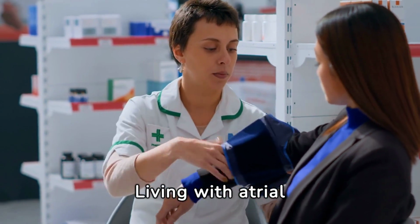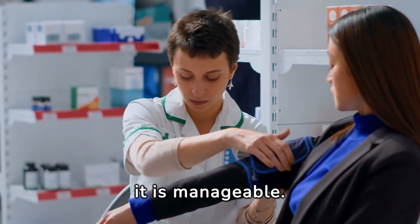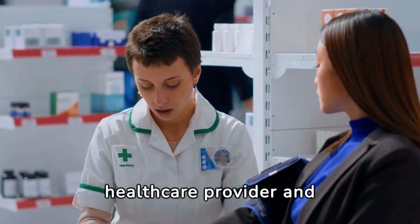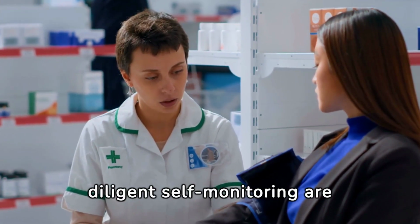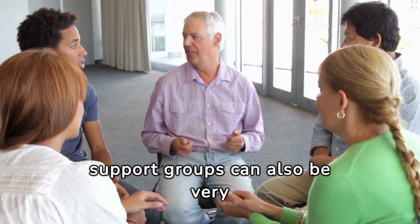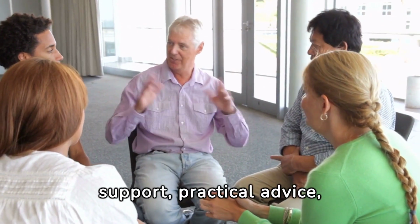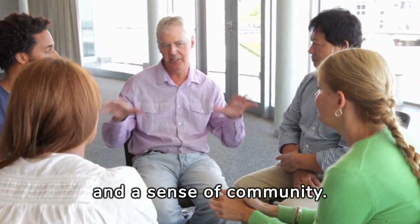Living with atrial fibrillation can be challenging, but with the right treatment plan, it is manageable. Regular appointments with a healthcare provider and diligent self-monitoring are critical. Support from loved ones and support groups can also be very beneficial. They can provide emotional support, practical advice, and a sense of community.